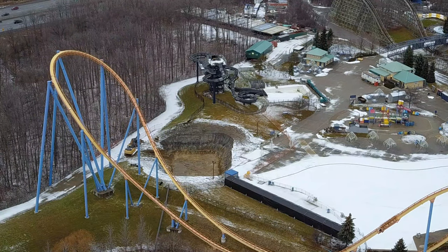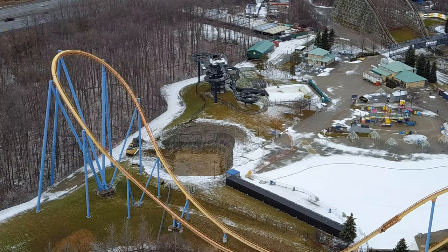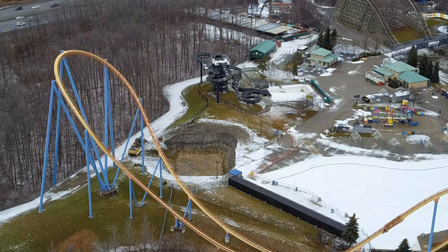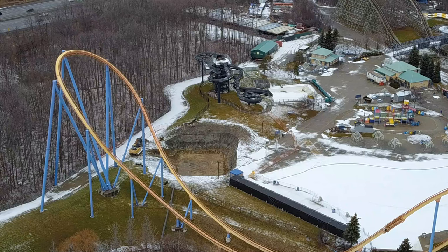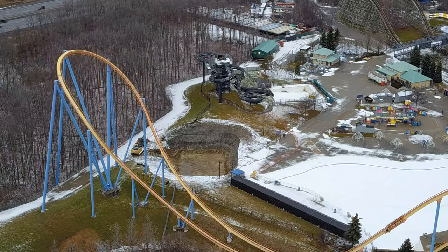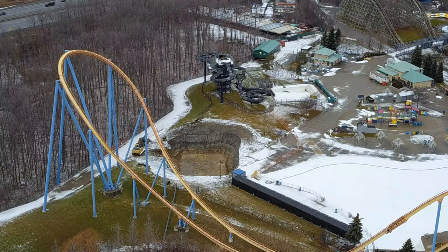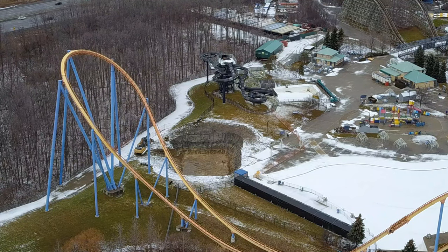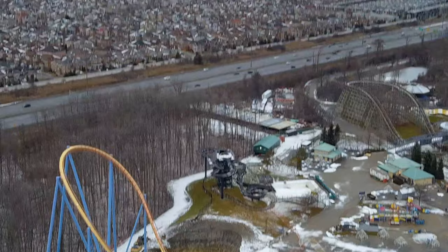As you can see, again, it is just a giant crater. I'm assuming that is going to be the pool. And then behind the pool, where the excavator is hidden around Behemoth's turnaround, is where the actual cliffs will be located. So it's going to fit in really tight there with the service road and everything, but it's definitely going to make Splashworks look a lot better.